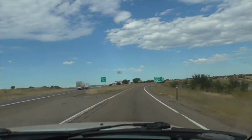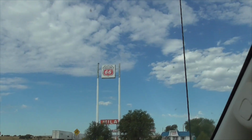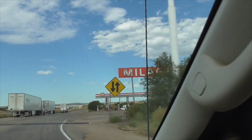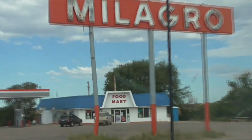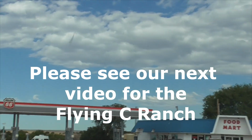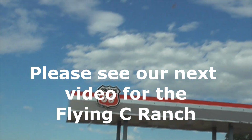Here we are, exit 243. So this is a new rest area here. It's called Phillips 66. Largo. That's what it says right there. I don't know a lot about the history of this place, but they got a little bent pole there. Milagro. Very cool neon, little food mart. We're gonna pass by this place and head up another 9 miles or so to the Flying C Ranch. Phillips 66.